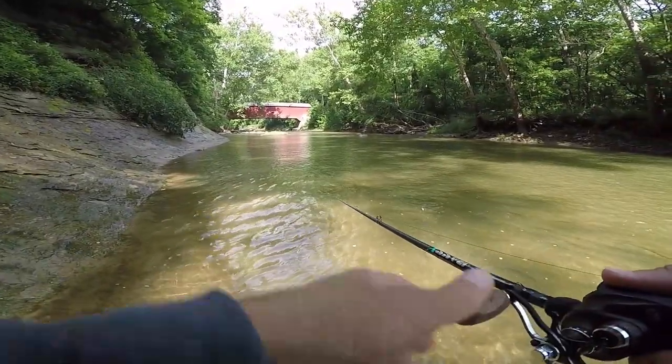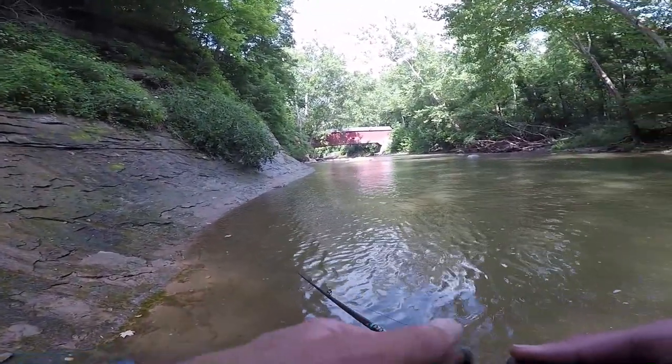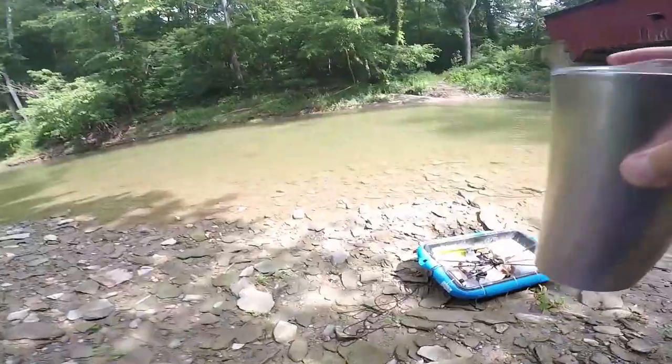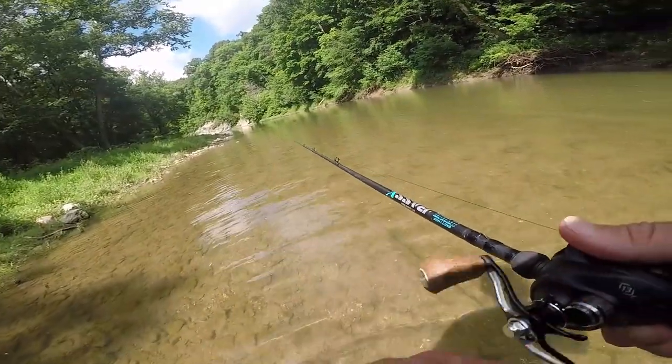Caught some nice fish. I've got another battery in my car. I've got a warm cup of coffee in my car calling my name. I think it ain't even noon yet, I think it's probably 10. Okay, I've got a new battery. I got my coffee. Let's try going down here a ways, downstream a little bit. See if there's any more waters to be fished. And we're gonna call it quits.